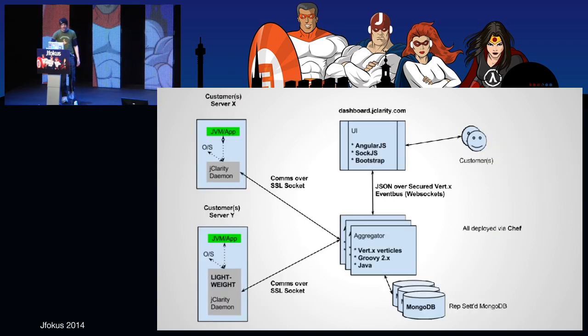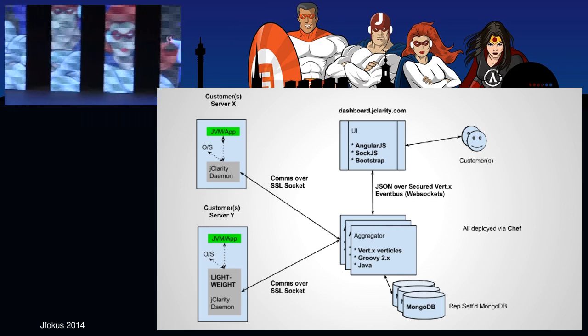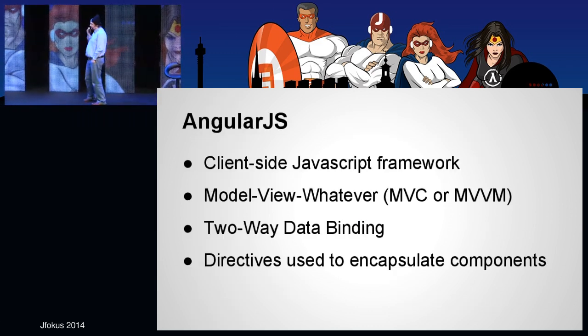Another reminder as to what our tech stack architecture looks like, just as a quick overview. We've got little Java daemons on the client, and on the service side, which is what we host ourselves, we have this distributed cluster of aggregators which run Vert.x, Groovy, Java, MongoDB, and for the UI, Angular, Sock.js, Bootstrap, and friends. The daemons are just core Java.